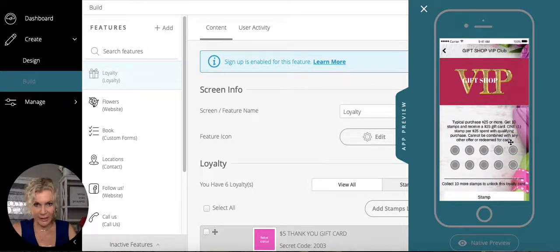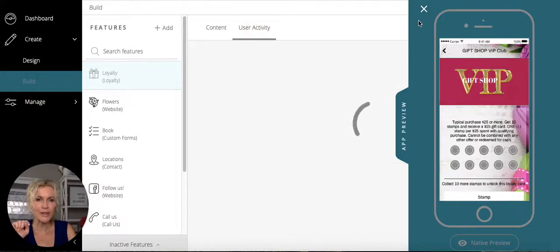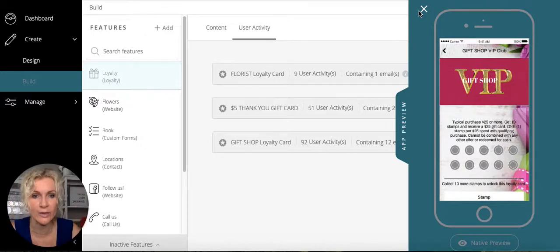This reward right there and our communication strategy and integration with social media generated $8,000 in sales in just 2 months. And I will show you exactly under user activity. When you click on it, open it up, this is real data. This is me logged in to the dashboard.